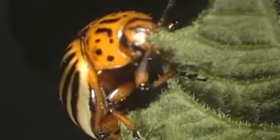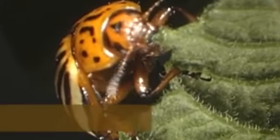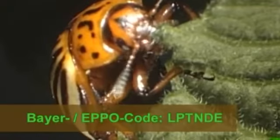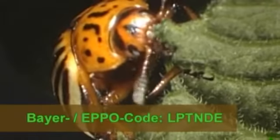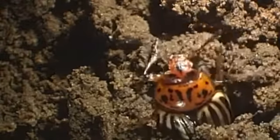The Colorado beetle, Leptinotarsa decemlineata, originates from the North American state of Colorado and is the world's major potato pest. The beetles overwinter in the soil until early spring.